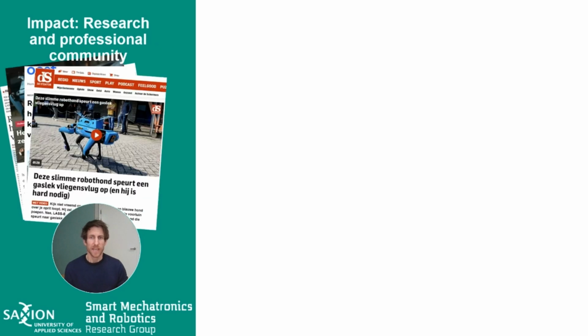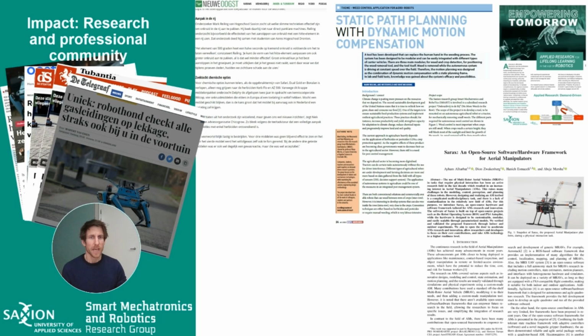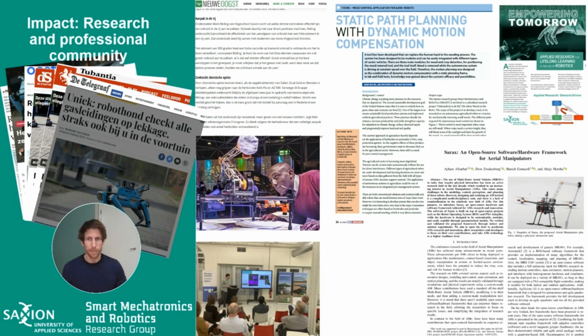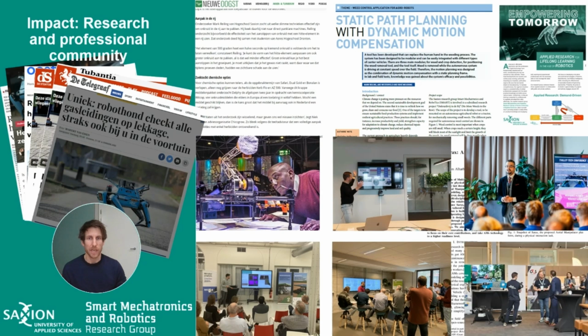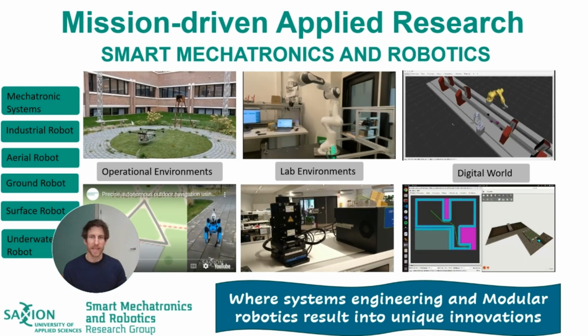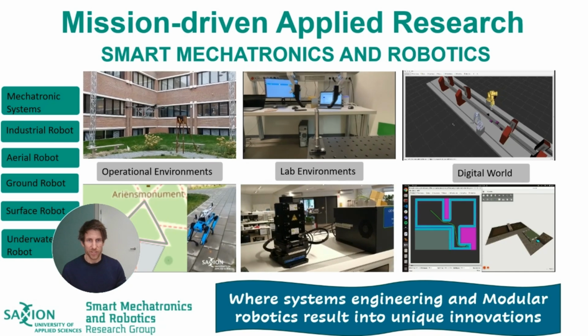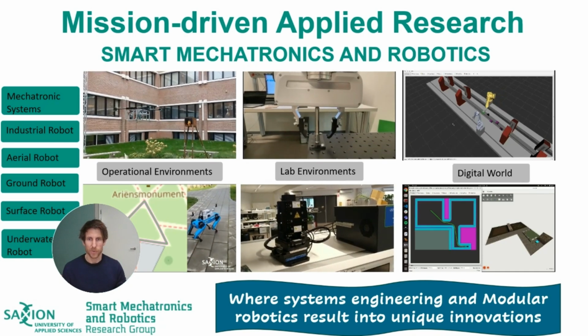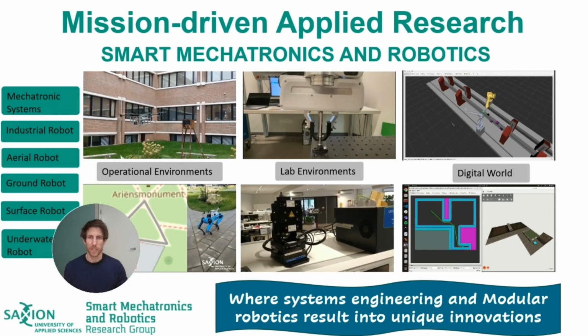This has resulted in a lot of publicity in newspapers and professional scientific journals, and besides that, we aim to share our knowledge of robotics, mechatronics, and artificial intelligence with the community during conferences and workshops. We have many application areas for our projects involving mechatronic systems, industrial robots, ground robots, and drones. Here you see some short examples from past projects we did.